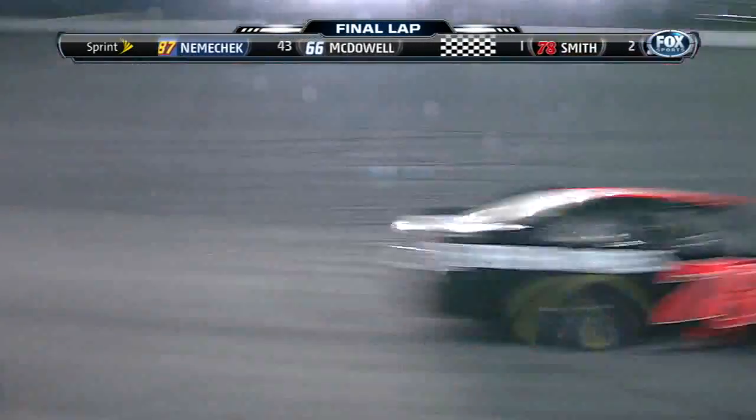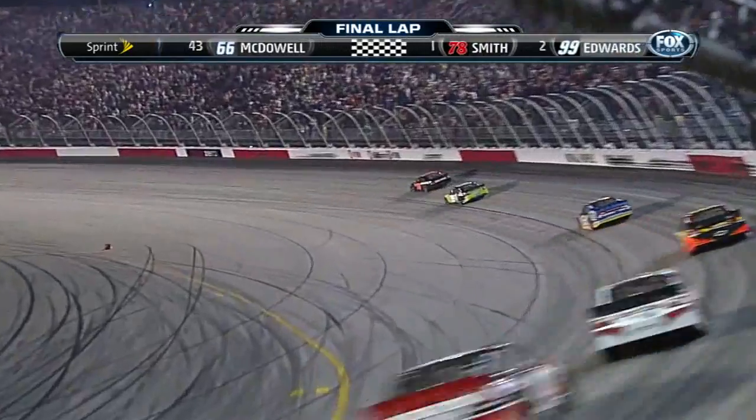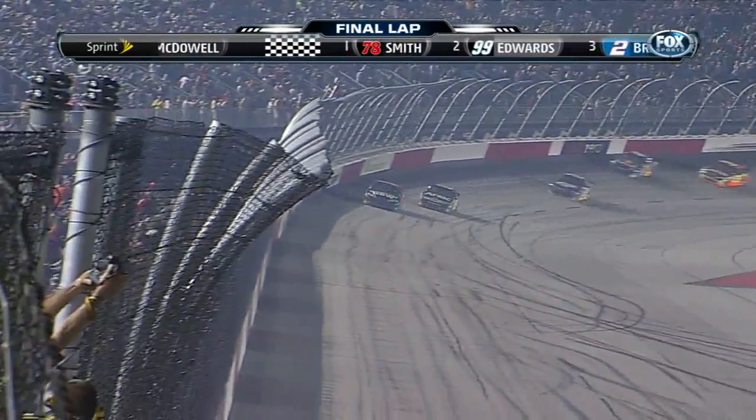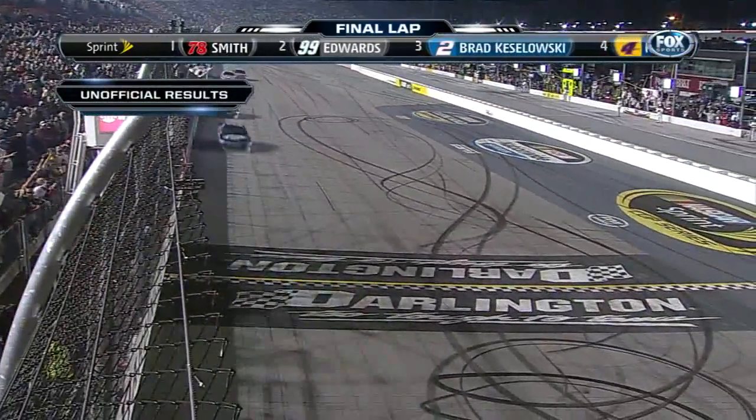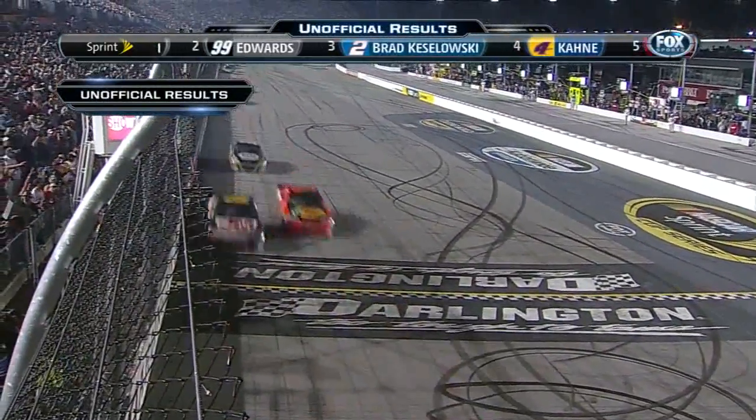Can he hold him off? One more corner. Here we come to the flag. It's Regan Smith! I think he's got it! His first Sprint Cup win. Edwards, two car lengths back. Smith gets the flag, and this time he'll get to keep it.